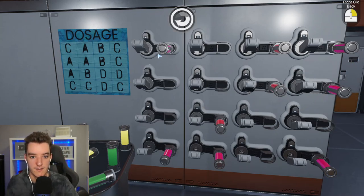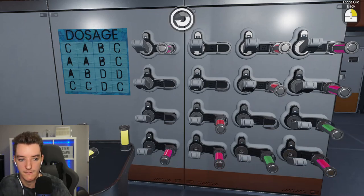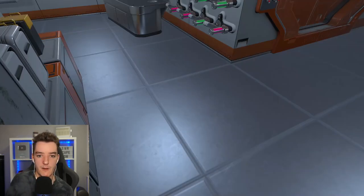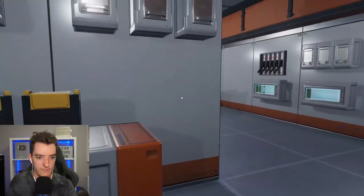Yeah, it is. Next. Then there's only three D's, so that's gonna be green. And then in the rest of the slots, that's gonna be yellow. I thought I missed one there, but there we go. Not too bad. And something's opened up like a little drawer.